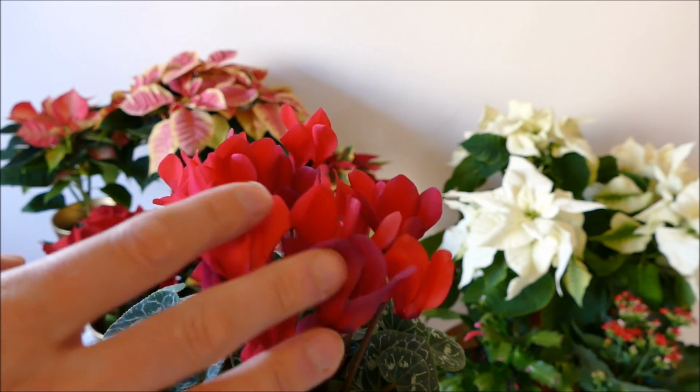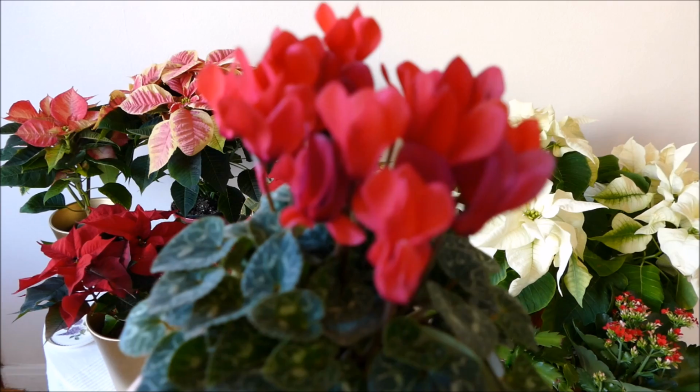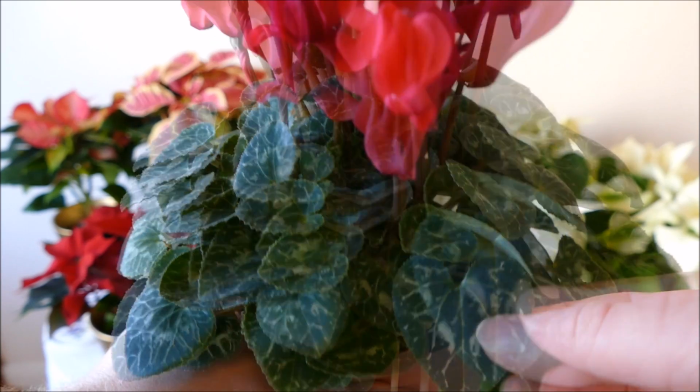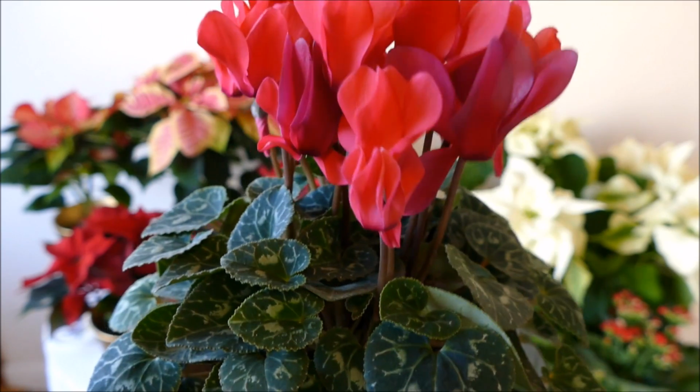And as you can see, this one's kind of a red colour. Lovely flowers. This will flower for a good couple of months, so it gives you a lot longer period than the poinsettias give you. And the added benefit is you've got this lovely variegated foliage here. And this foliage will give you lots of lovely interest, even once the flowers have died off. But you can keep this year after year.